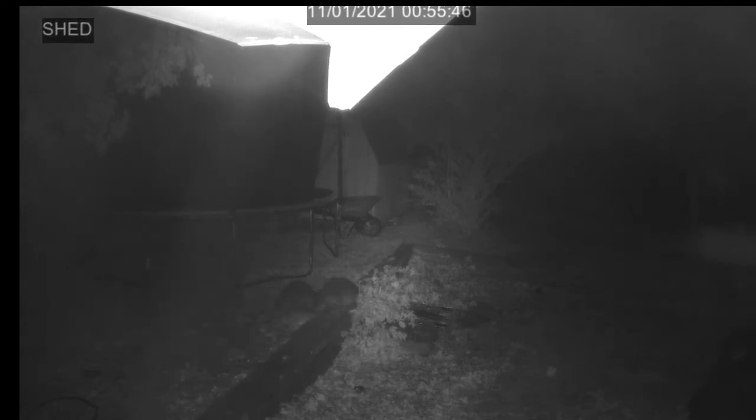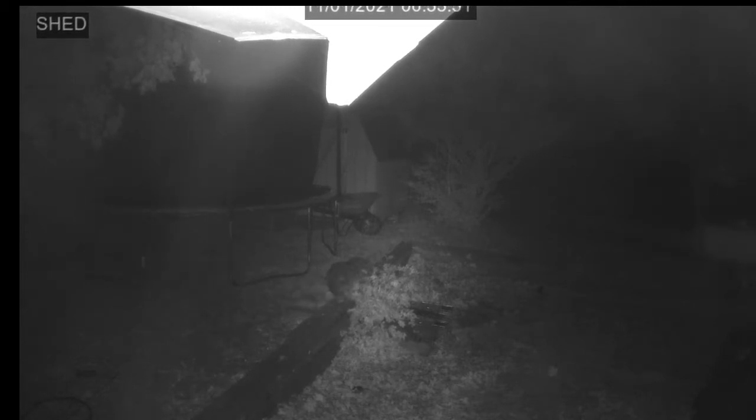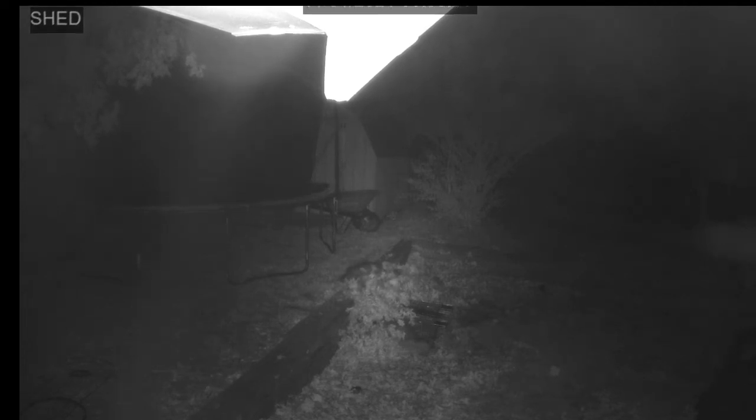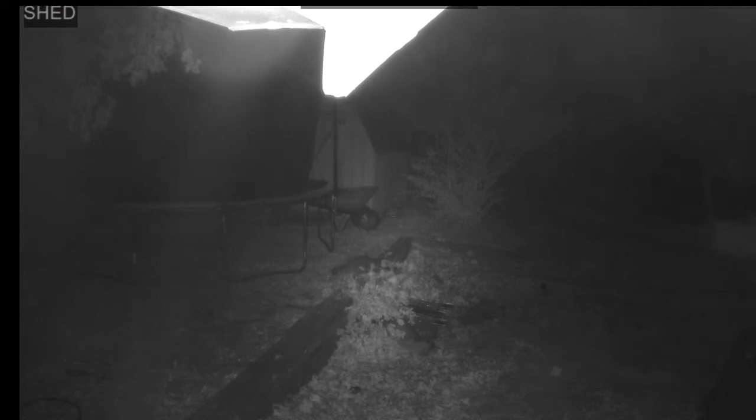You can see his 2 buddies coming over. They're trying to get in from the backside, just sniffing around. I sprinkled tuna fish everywhere around this area, so they're smelling that, trying to get in there.